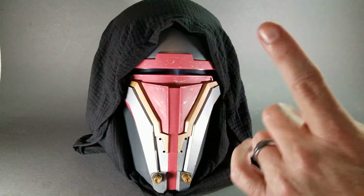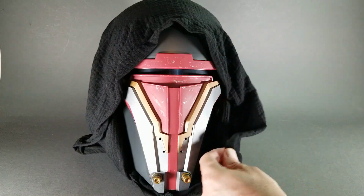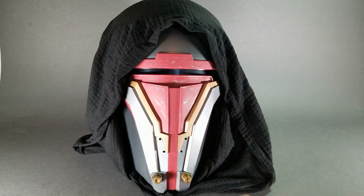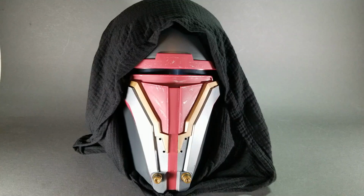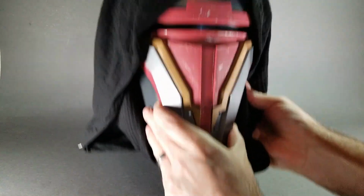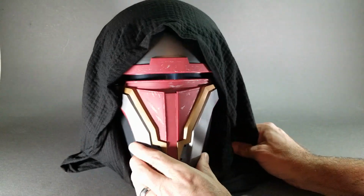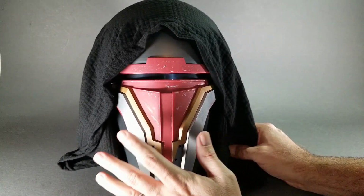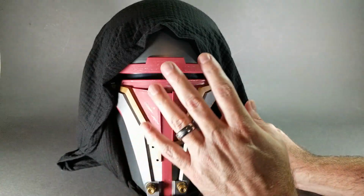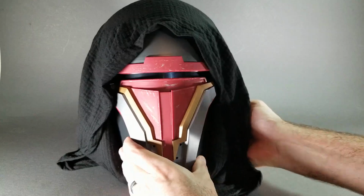It came inside a plastic form inside that box, and this part right here actually had a plastic connector that was pierced into the plastic form, so I had to cut that to get it undone. And right off the bat, first impressions, I will tell you, this helmet is a lot lighter than most of the Hasbro helmets that I've received. As you well know if you've watched any of my videos, I do a lot of Hasbro helmet reviews, and this one feels a little lighter.